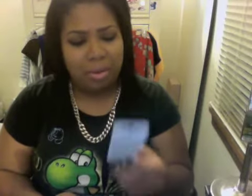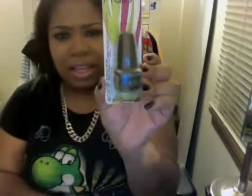I don't know where I was when I picked this up. This is the black. Was it in the dollar store? It was in the dollar store for something with my mom. And I just got this one. It's called Circuits, LA Colors Thin. I was in Walgreens. And I just have a clear top coat from Sally Hansen.